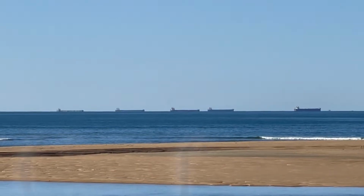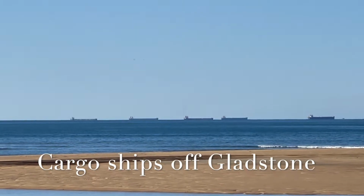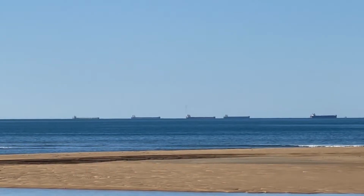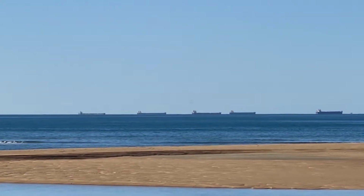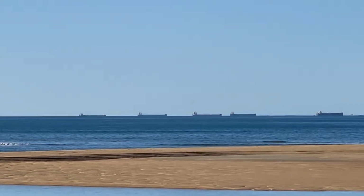So we've gone for a walk down to the beach now at Tannum Sands, and just all these cargo ships waiting offshore, ready to come into port to load up.